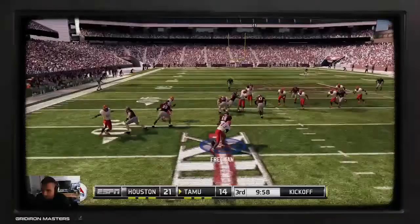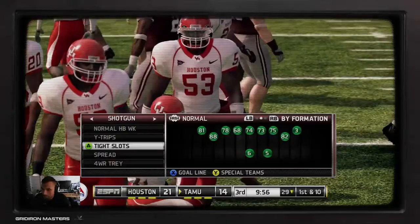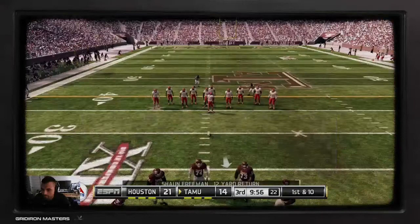Freeman fields it at the 18. He makes it out to maybe the 29-yard line. They're 2 for 2 in finding the end zone on their last two drives. Let's see how they do here. And this offense needs to continue to produce on the scoreboard because they're still losing this game.